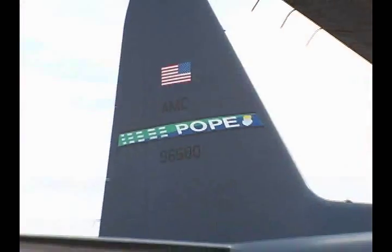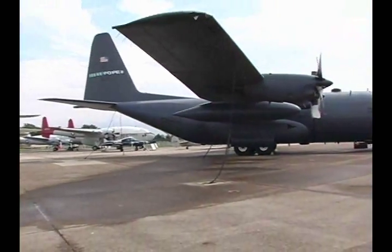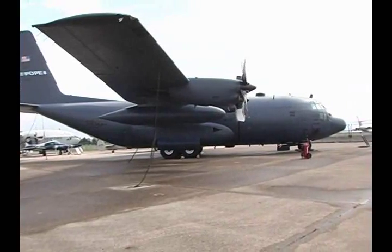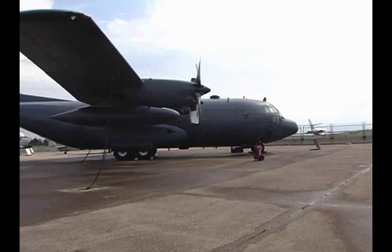Got it. There's one over there with a tail identifier, Pope. Is that Pope Air Force Base? How did it get here? It is Pope Air Force Base, and one of the jokes we make is it's not the Pope's airplane. It came from Pope Air Force Base.